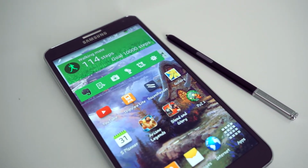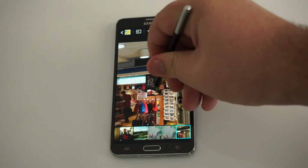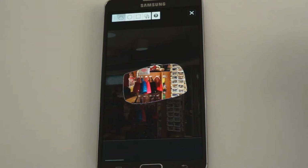Not that I've tried it myself, obviously, but the S Pen is pretty much the whole reason for the Note's existence. A lot of people saw it as a gimmick initially, and I have to admit I was one of them, but it's one of my favorite things about the Note line. It's got a lot of really cool built-in functionality. So not only can you hold this little button here, tap the screen and take a screenshot, which then allows you to draw all over it and edit it.